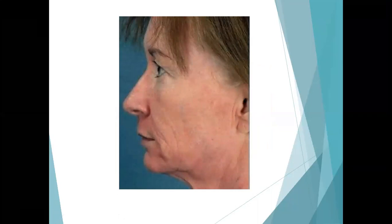Here's another great picture. So she's got a little bit of a ruddy complexion, probably just from sun exposure. So this is sun damage. She's got some deep creases and lines around her mouth. And she's even got some laxity here. So some loose skin along the jawline and the neck. All of these things we're going to talk about here today.